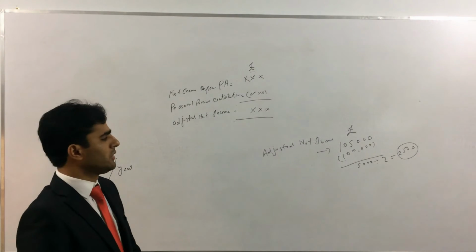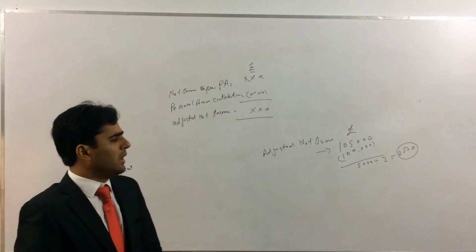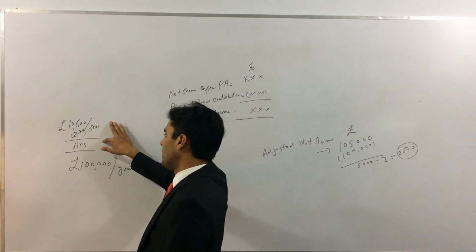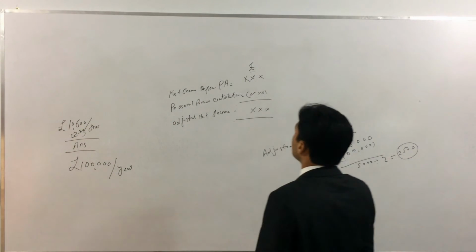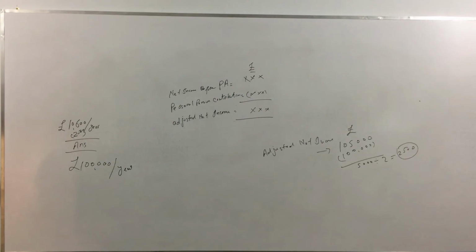How much will it be reduced? I will have to deduct £100,000 out of my adjusted net income. Whatever comes, I will have to divide that by 2, and that is the amount by which my personal allowance will be reduced. In this case, my personal allowance is reduced by 2,500 out of 10,600. Right? So that is the way to reduce the personal allowances. All right.